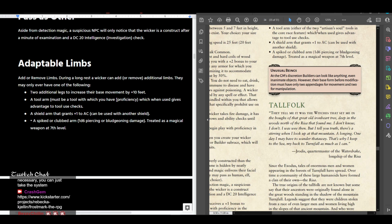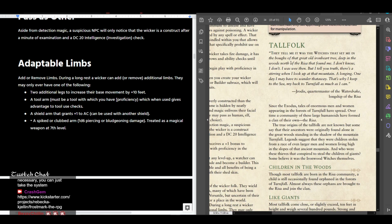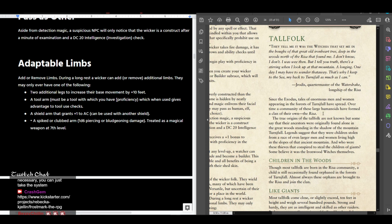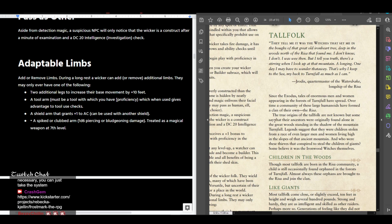This is what I wanted to point out from this particular document. As cool as those plant people were, this person has made a tall folk. So a tall folk is like a half giant, like from Dark Sun, but with very heavy duty frost giant Viking influence. So since the Exodus, tales of enormous men and women appearing in the forest of Turnfjall have spread over time. A community of these large humanoids have formed a clan of their own, the Risa, or the Ryza.